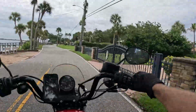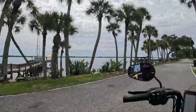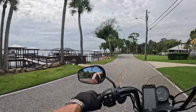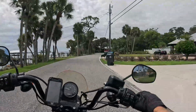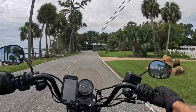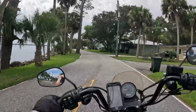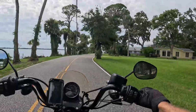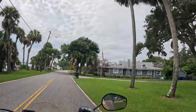Yep, gorgeous, big, beautiful. Great big sailboat out of the water. Yeah, I loved riding this road. America.